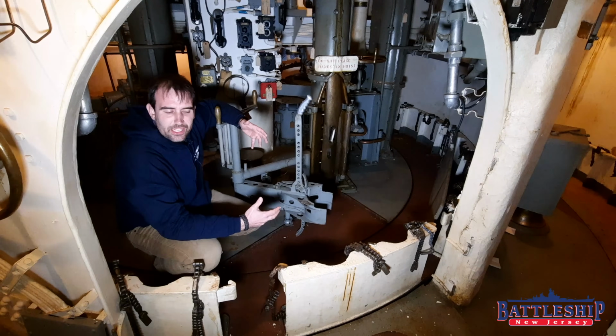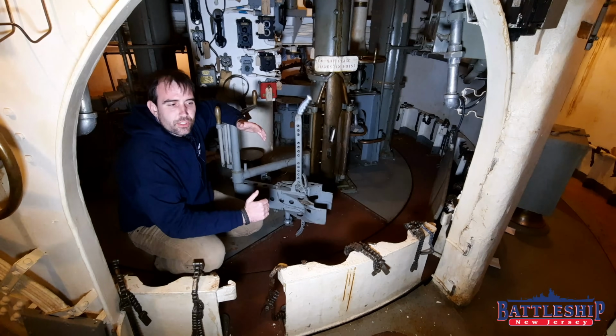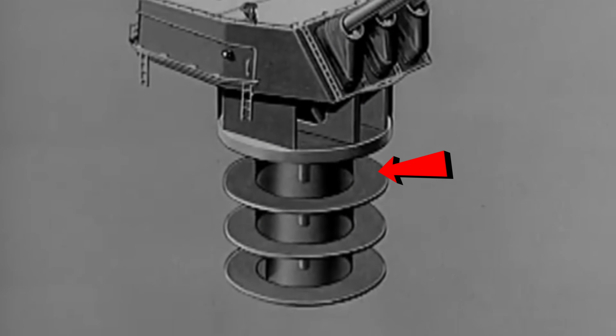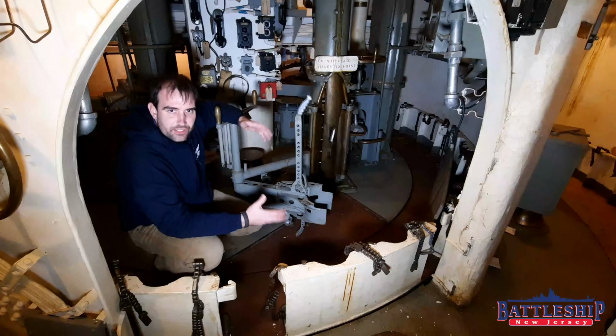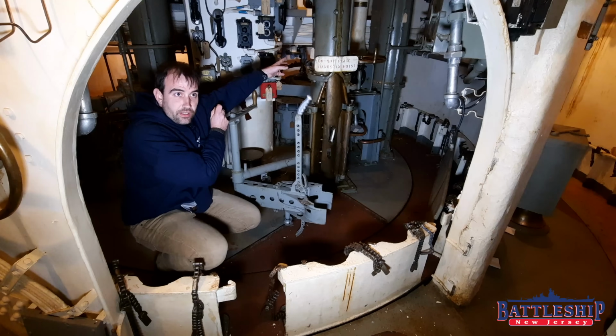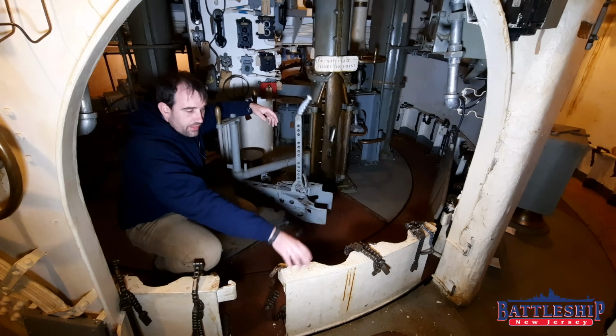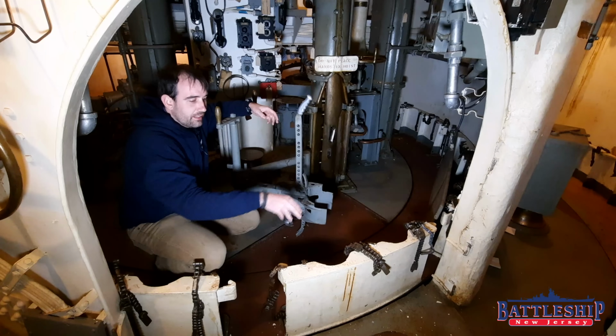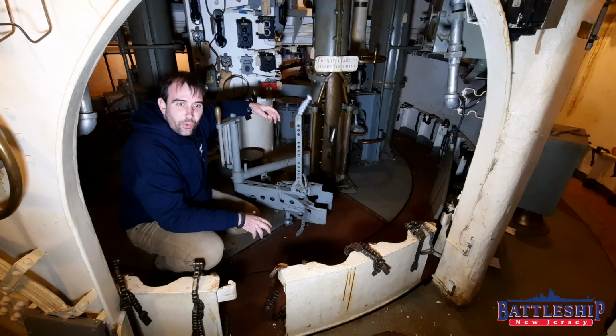And just like on the Iowa-class battleships, they're divided into 2 separate shell decks. So we're on the upper shell deck right now. Just like the Iowas, different sections rotate differently. So this inner area here, where the hoists are, that rotates with the turret. While this shell deck here can be rotated independently to bring more shells to your hoist.